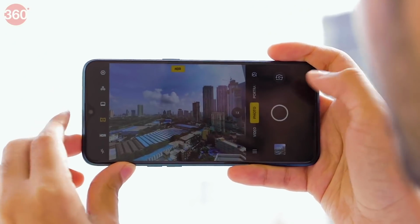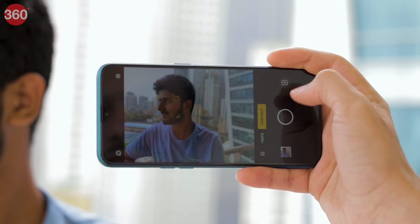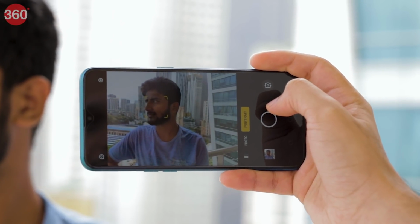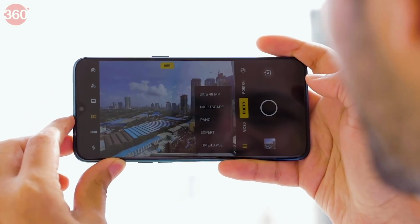On the camera front, the Realme 5 Pro includes a 48 megapixel primary shooter that takes sharp photos with good color balance in daylight. The wide angle shooter is average and is only useful for situations where you really need it.